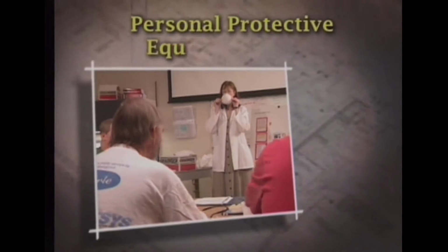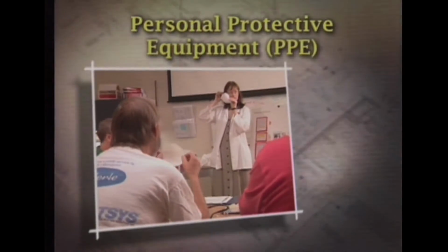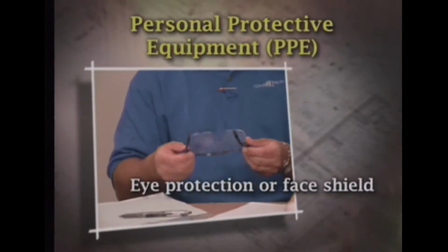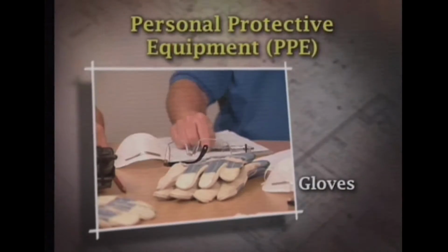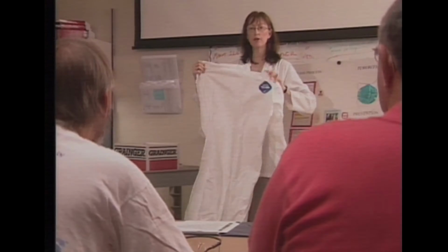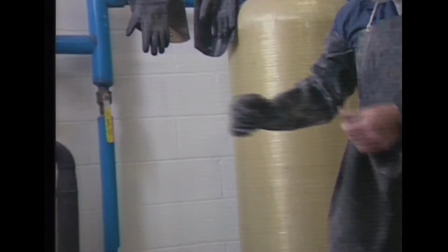Next, it's important that you know the proper personal protective equipment, or PPE, to wear for the task at hand. PPE can be masks or respirators, eye protection or face shields, gloves, and jumpsuits or full coveralls. The type of PPE will depend on the specific task you are assigned, and whether you will wear protective clothing in the worksite or when entering a clean area. For example, anytime you are working with materials that produce heavy dust, you should wear a mask. Heavy gloves should be used to handle dirty or contaminated objects.